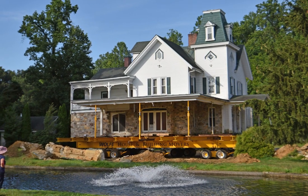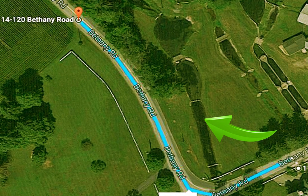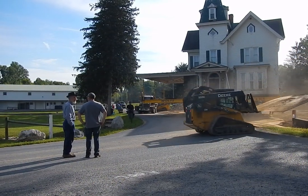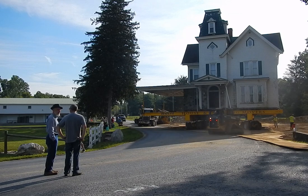Today, we are ready for the excitement of the big move. We'll be traveling down Bethany Road and through a grassy field to a newly prepared site. Let's get started. We're ready to roll. Heavy steel plates are being laid down to protect the surface of the pavement as we prepare to go over the little bridge.